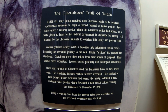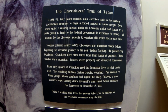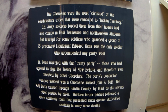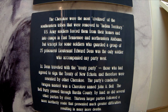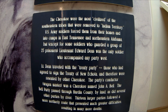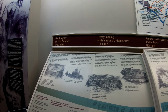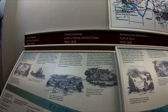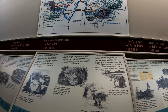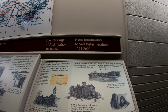They have displays from the earliest fossils to the Trail of Tears. From the tragedy of first contact, treaty making with the young United States, removal and relocation, Trail of Tears, the dark age of assimilation and termination to self-determination.